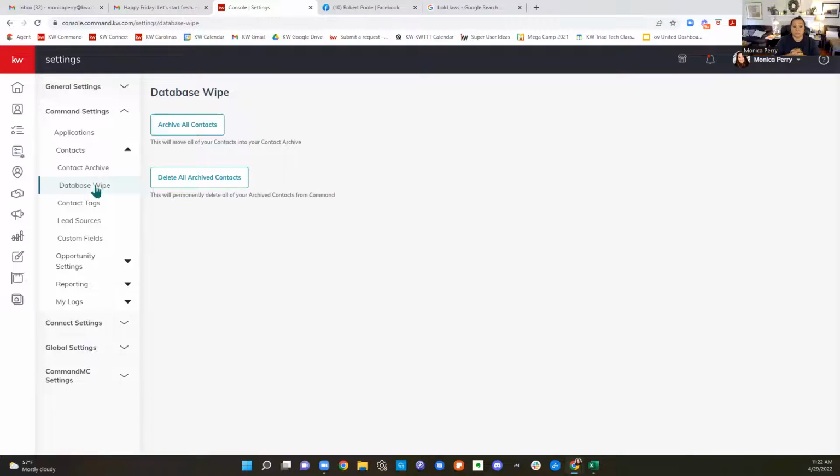So you can do that with database wipe. Just be aware that it's going to delete everything if you do that. You archive all the contacts at once, then you delete all the archived contacts. Again, two-step process to make sure you're doing what you really intend to do.